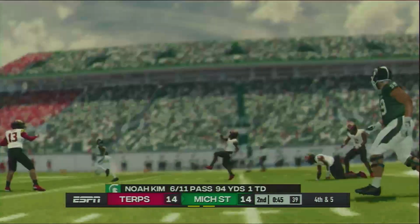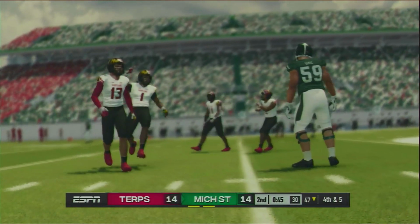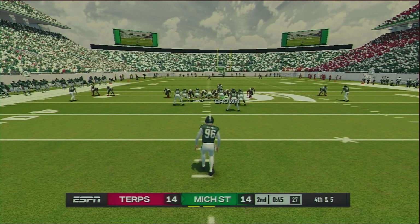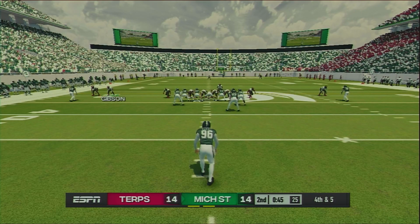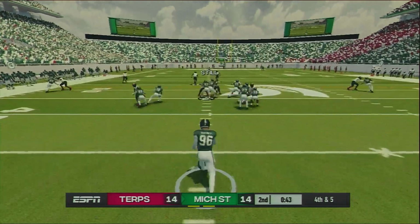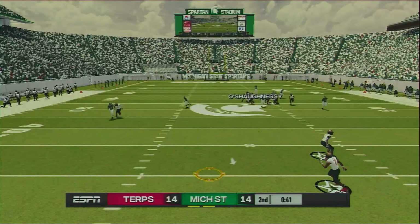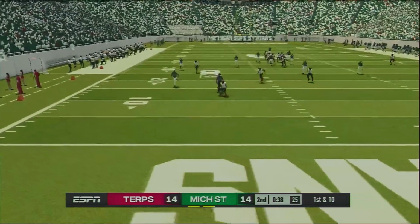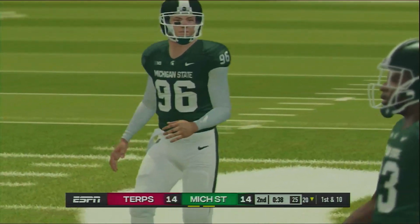Tipped away, and that'll make it fourth down. On third down, the defense was expecting the pass, and they defended the play very well in the secondary. It's a short kick. Little too much leg into that punt. They'll bring it out to the 20.